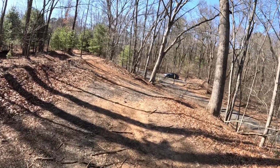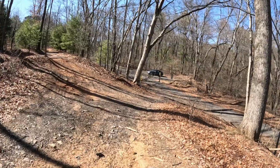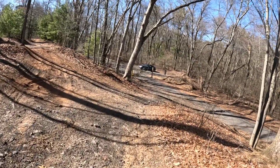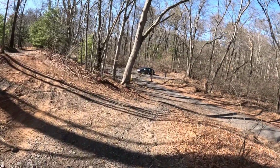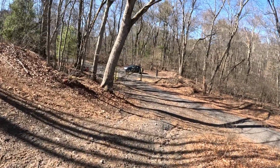Geez, I hope this road takes me to the car. Hey, is that an olive Toyota Corolla? I believe it is. So I was right. This road took me right out back to the car.